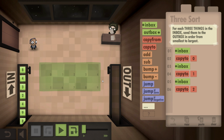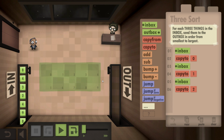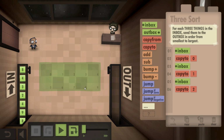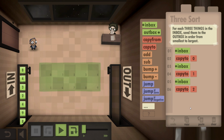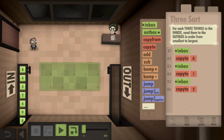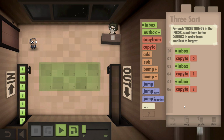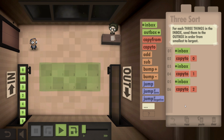No. Instead, what I need to do is place them. I was thinking about having a bunch of branching output orders where I have to say the exact output each time, but no, what I need to do is make sure that I'm placing them based on their order. So it's every 3 things. They're suggesting I copy to 0, 1, 2, which makes sense. Should I start with that and just copying the 3 against each other? Makes sense. Yeah, let's start the loop then.